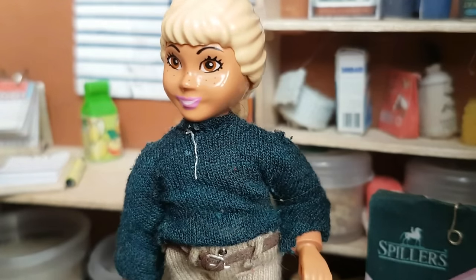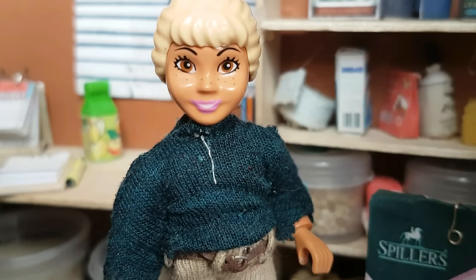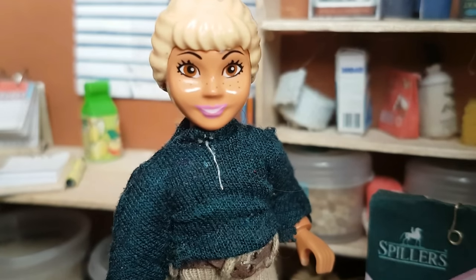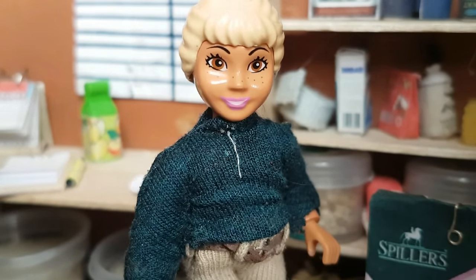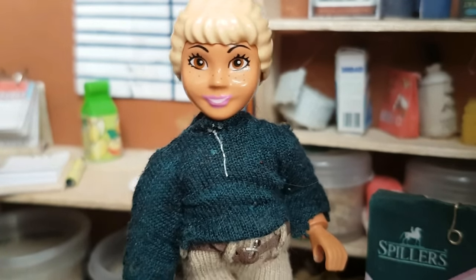Anyways, not that long ago, my friend Astrid asked me if I wanted to help train and bring along her new OTTB, Breeze. I very happily accepted the offer, and today me and Astrid are going to the AFEC to do some jump schooling with Breeze, just to get him confident going around off property. But before all that, I have to muck out Esmeralda's stall, so let's go do that.